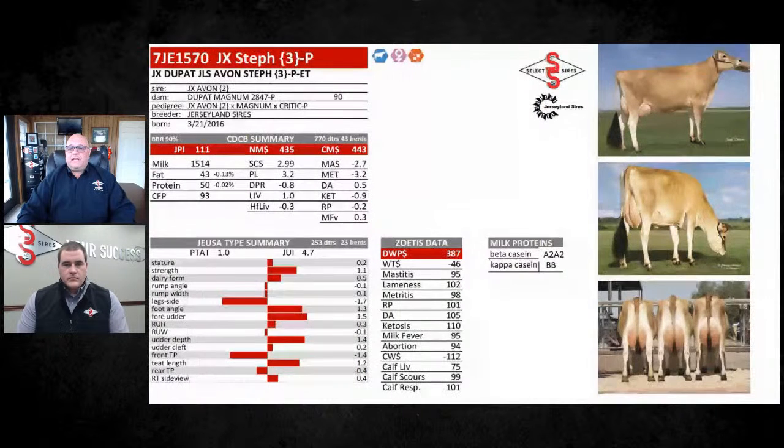Steph P from our Jersey Land Sires partnership, one of their early success stories. He's an Avon out of the excellent Magnum. She's actually 91 now. A cow that's 111 JPI, over 1,500 pounds of milk for this bull, 93 CFP. A bull that's done a lot of things right. Add some strength to cows.